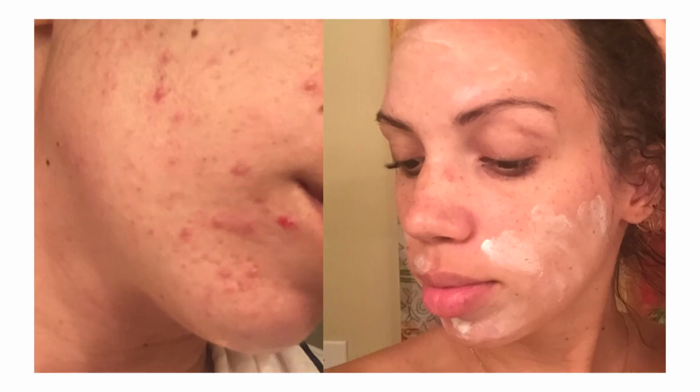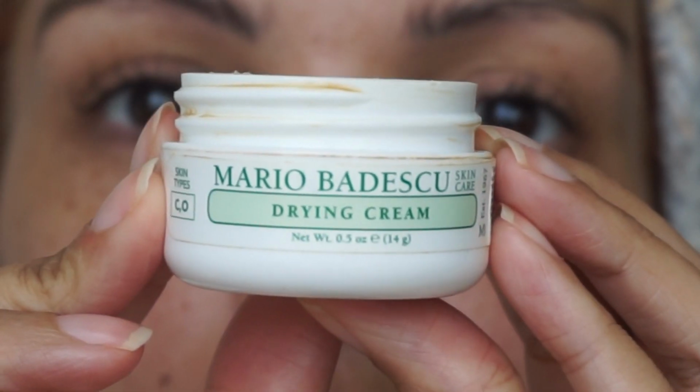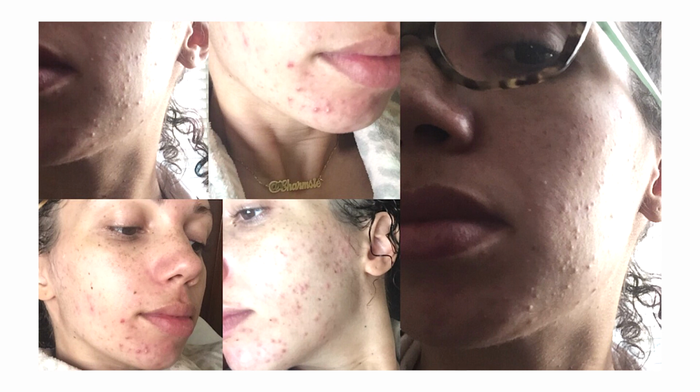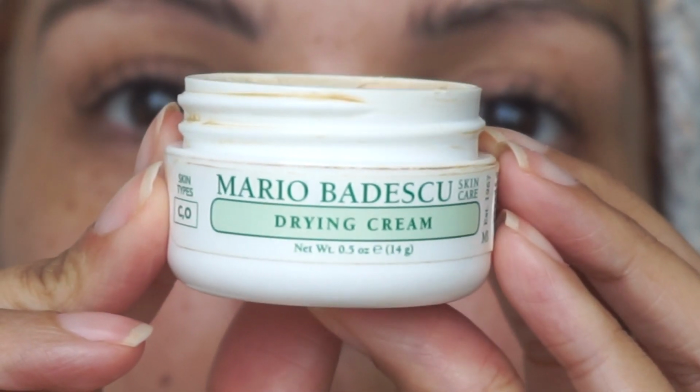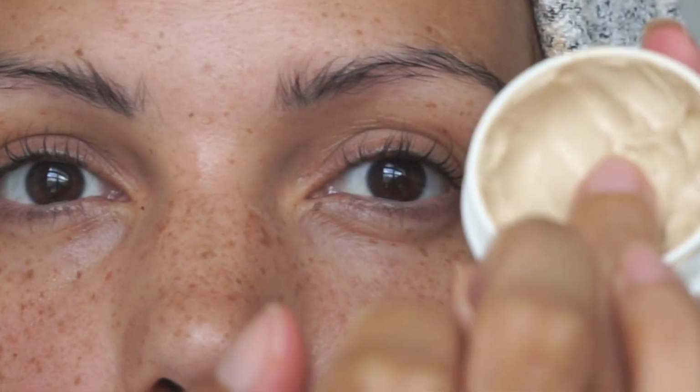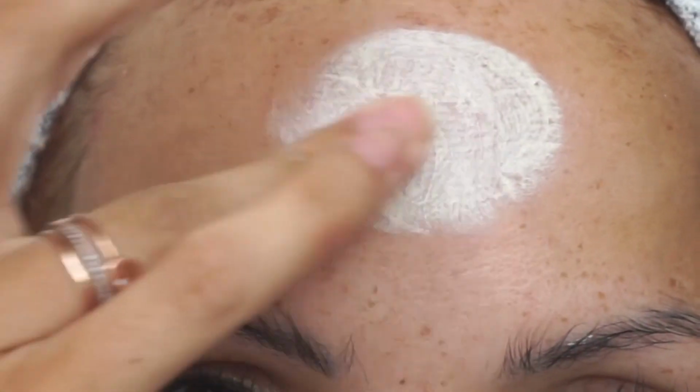During pregnancy I couldn't use benzoyl peroxide and stuff like that, so I had to look for something that was gentle but effective, and I ended up finding the Badescu drying cream. After looking online and seeing a lot of reviews, it really helped with all those little white bumps on my face that added extra texture and made wearing cover up and foundation not that satisfying. It really didn't make me feel that much more confident. Yes, it was covered, but I still had really bumpy skin, so that helped a lot to minimize those bumps.